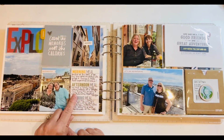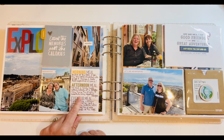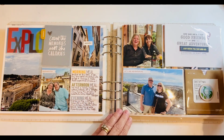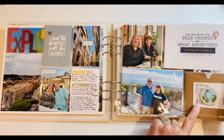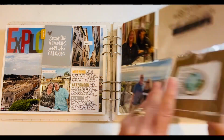I also used a lot of journal cards and chipboard from the Foodie collection, which was released by Ali Edwards probably 4 or 5 years ago now, but it was perfect to describe all the delicious food in Italy. So those were fun to use. Here's another one of the craft pockets with my journaling, and I added our ticket to the castle on top with another wood veneer circle and geotag.